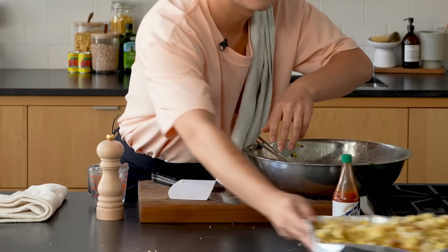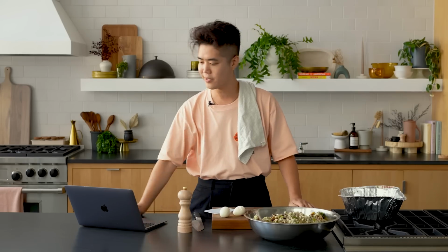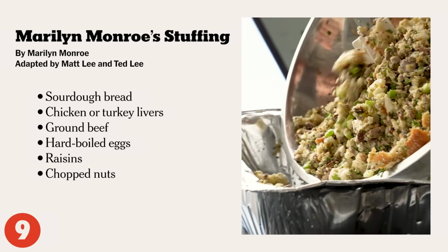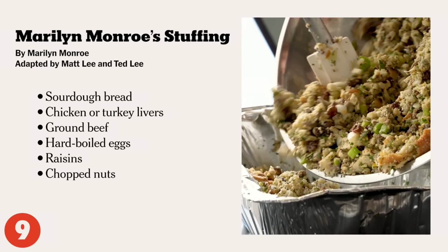Wow, this is a lot of stuffing. Okay, you ready for a story? This is Marilyn Monroe stuffing. It's wild. It has so many things in it. This recipe was scrawled on the letterhead of an insurance company.